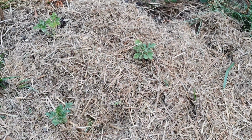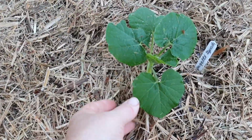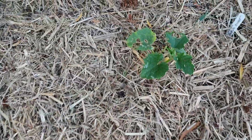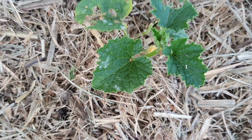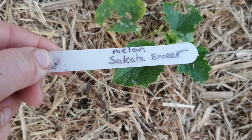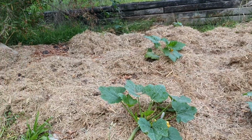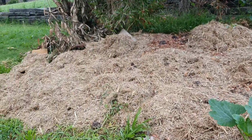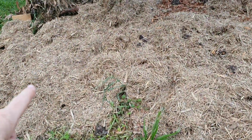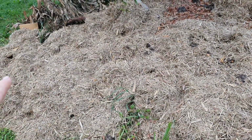In this mound are 3 Sugar Baby watermelons. Beside that is this spaghetti squash, and over here is a melon called, let me just check the label, there we go, Cicata Sweet. I still have a couple of mounds over here underneath the mulch that will be available to plant up. I'm not quite sure what I'll put in there yet, but it's really nice to know that I have that option.